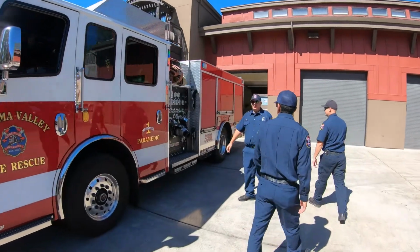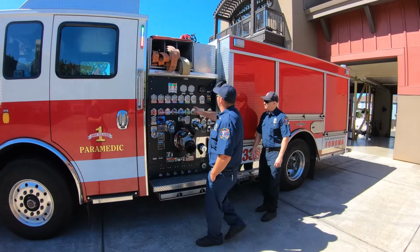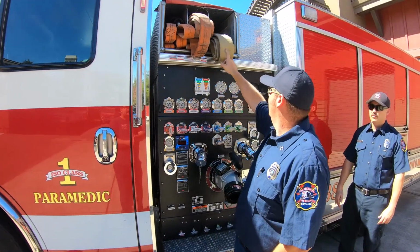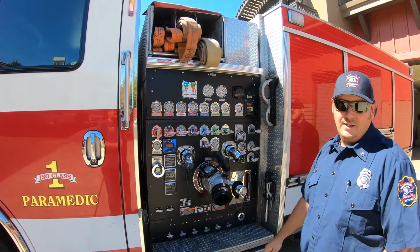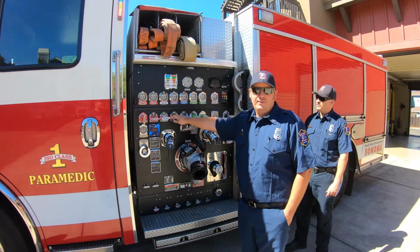We'll start over here. This is the pump panel that controls all the hose lines for the different things that we go to, the different types of hose, lengths of hose or size that we would need. All the water is inside the engine here, and these are the controls that operate the hoses.